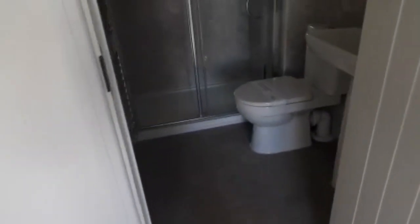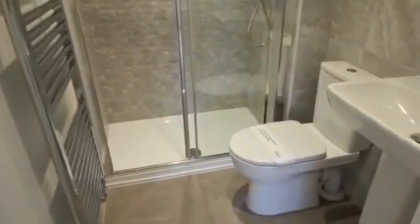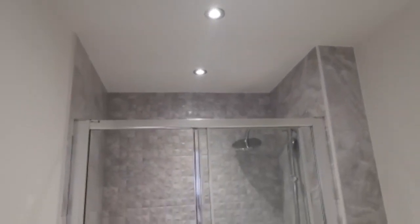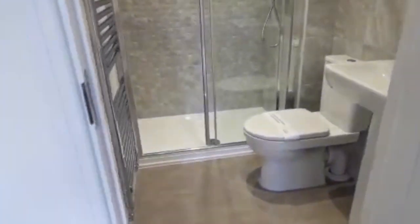And then this is the ensuite, which has a shower and of course a sink and a toilet. And you've got your shaving socket there, spotlights, and we've got a textured tile at the back of that shower. And then up there is the loft, or some people call it an attic.